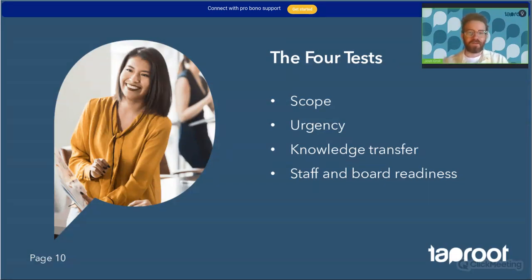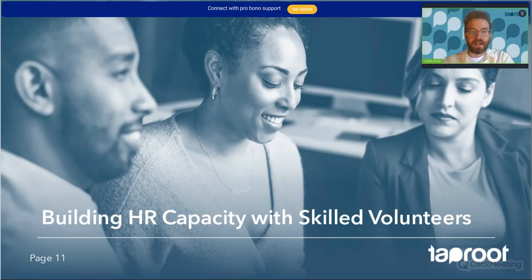So those are the four basic tests that you should use to vet every potential need, whether it be an HR need or really any other type of need. But again, keeping in mind that knowledge transfer test, very important for HR projects in particular. So now comes the fun part. I've talked a lot about the importance of HR and how you can vet your own HR needs to see if they make a good fit for skilled volunteerism. But what does this actually look like in practice?